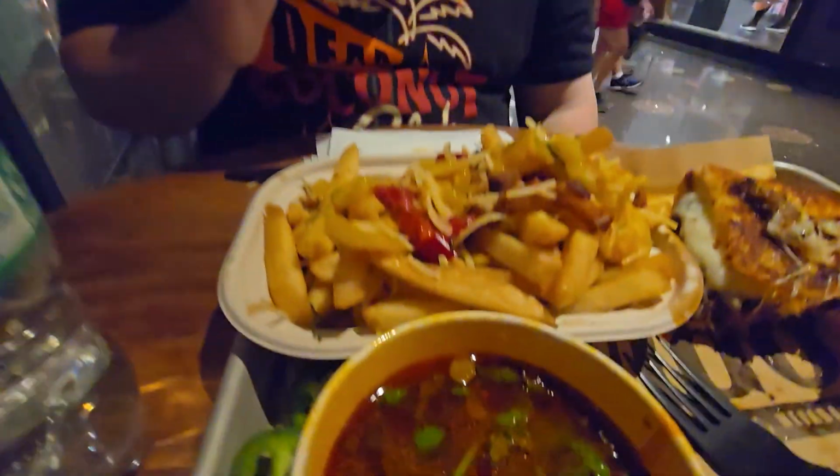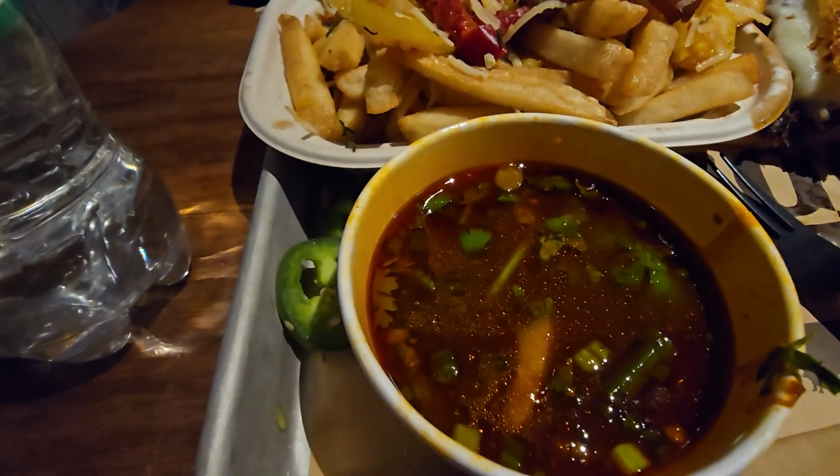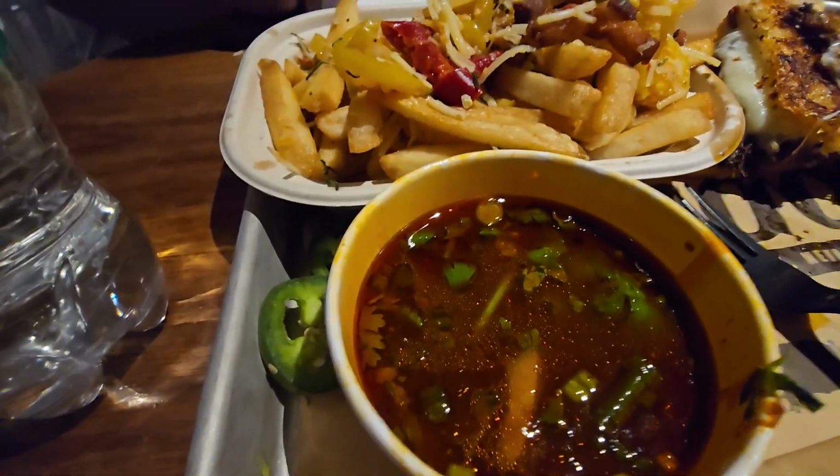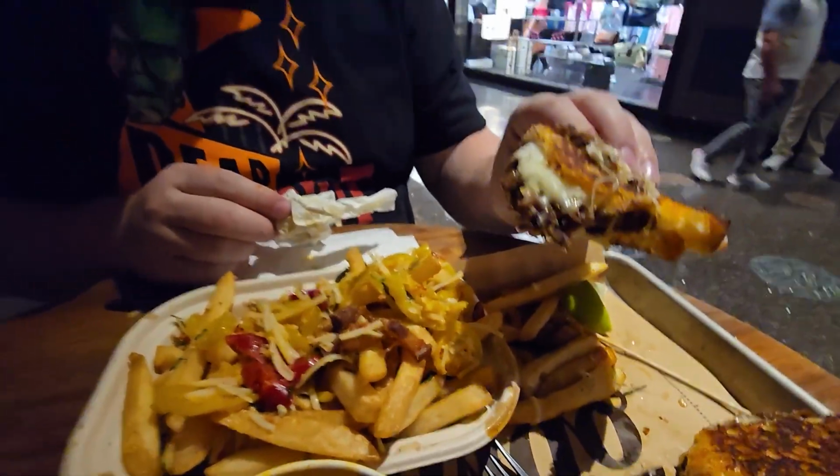Jeremy, how's that consomme? The whole thing is bussin', or lit, whatever they call it. This is one of my favorite things I've ever had in Vegas, period, ever. This consomme, it said chili consomme. That's my favorite consomme I've ever had. Never seen that. It's delicious. And this is better than the grilled cheese or your Nashville's birria. This is amazing. Blasphemy. Now the fries are good.